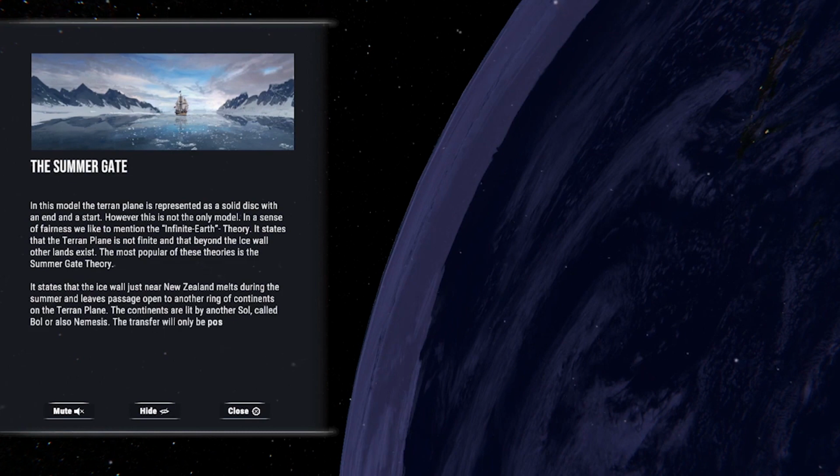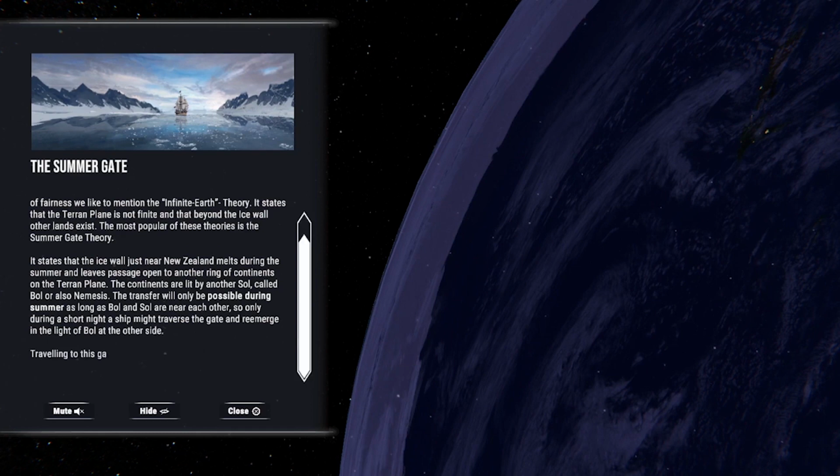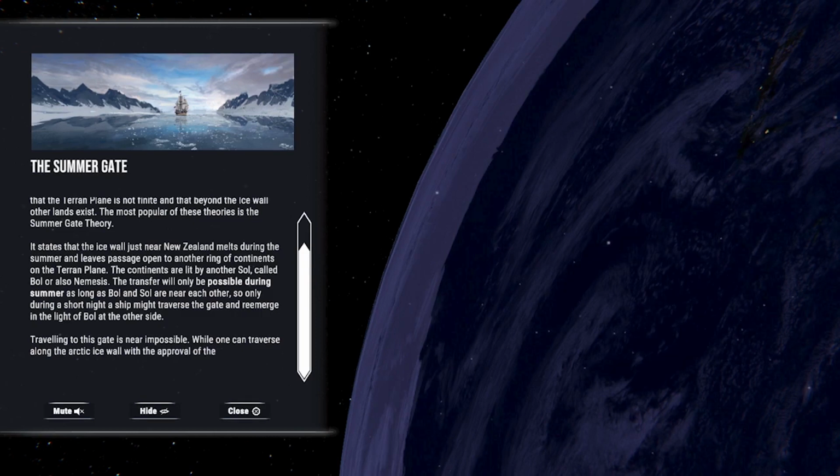These continents are lit by another sol called Bol or Nemesis. The transfer will only be possible during summer as long as Bol and Sol are near each other. So only during a short night a ship might traverse the gate and re-emerge in the light of Bol on the other side. Thank you.